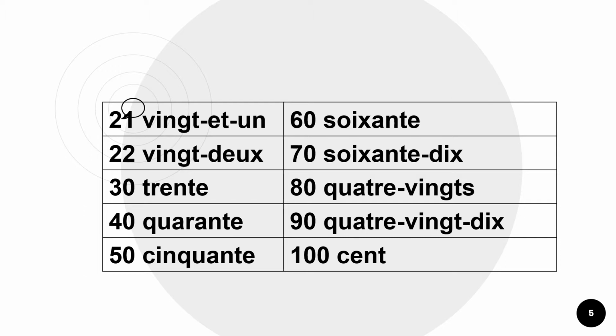So you say quatre, that's 4. Vingt, and with an S because it's a plural of 20. So 4 twenties. You have 4 twenties. That's 80. Quatre-vingt. And from there, you can begin by saying quatre-vingt-et-un. So that's quatre is 4. 4 twenties and 1. That's 81.